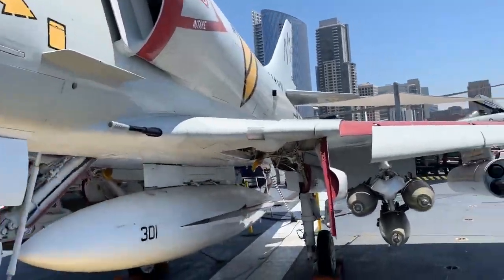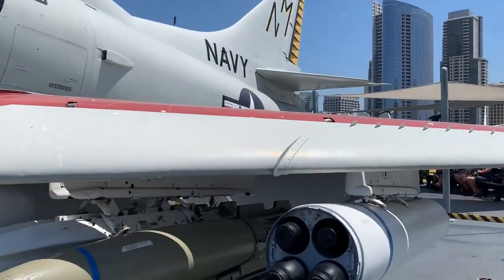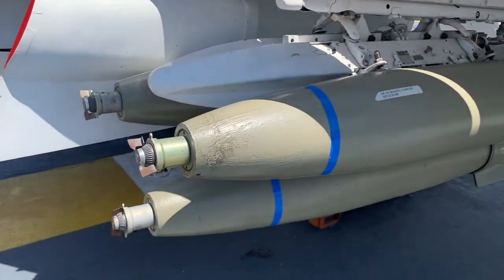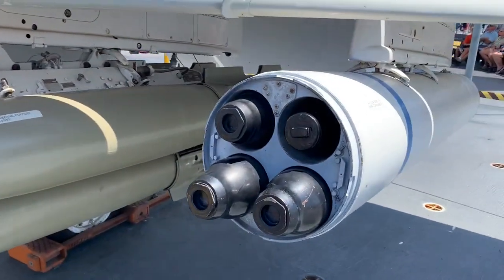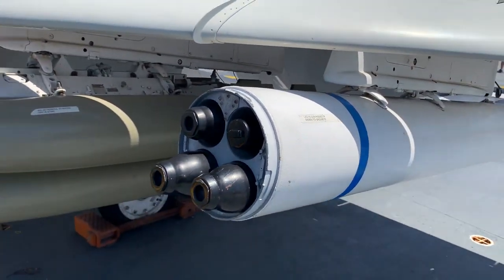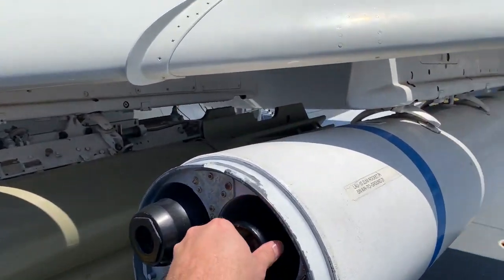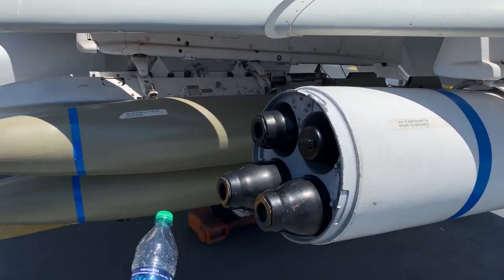Some more ordnance hanging off this side. Looks like we got a rocket pod and probably some more Mark 82s, general purpose ones. And what we got here? LAU-10 Zunis, 5-inch air to ground rockets. That's pretty big, right?